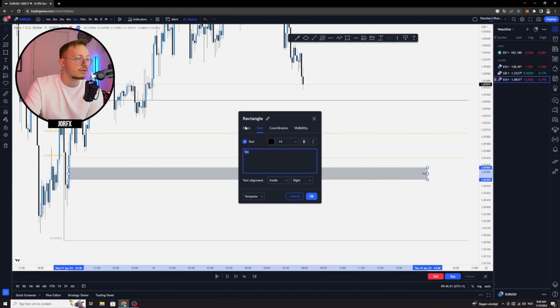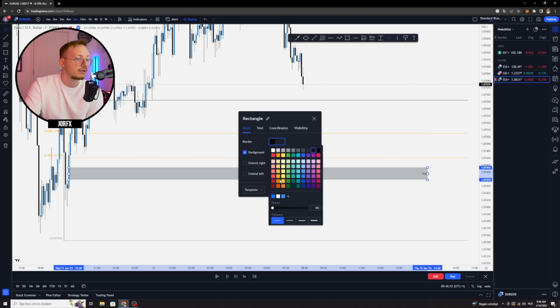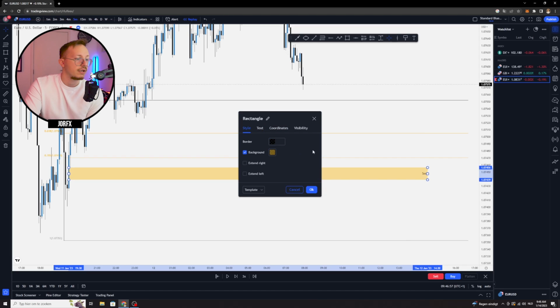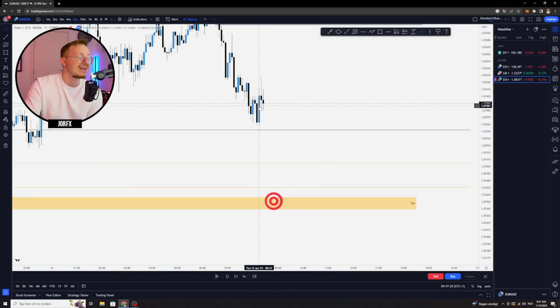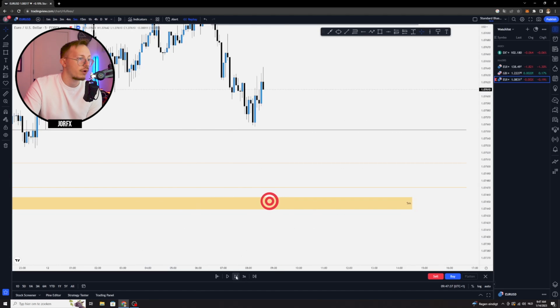Let's mark it with a different color maybe. Make it like a golden color like this. This is our point of interest. So I really want to see price come here. Okay, let's see what is going to happen. And by the way, guys, I'm not entering if this happens. I'm not entering. I'm waiting.